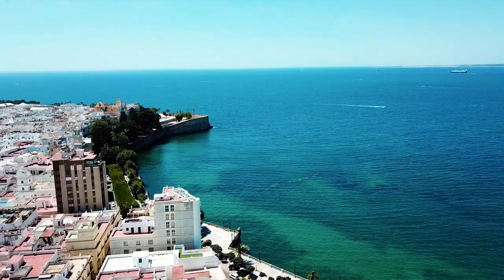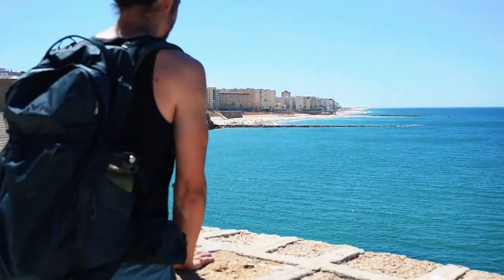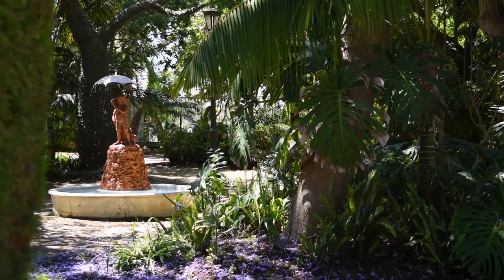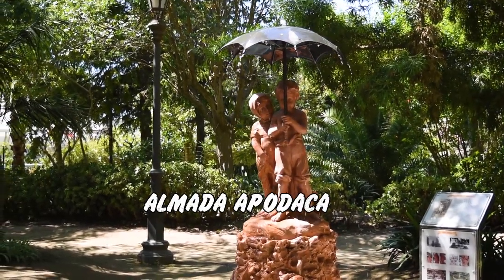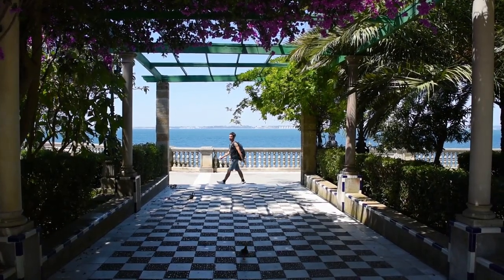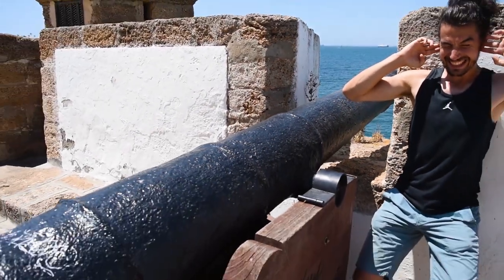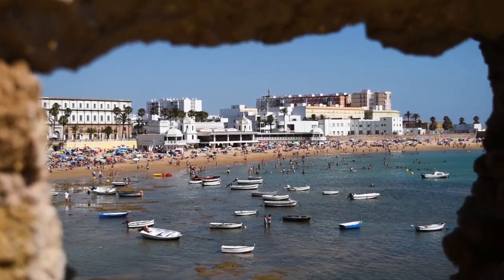The next thing you can do in Cadiz to have fun is to go around the center along the ocean. First, to have a nice view on the ocean, and second, because there are some beautiful parks and pleasant places. Let's mention Genova's park with this inventive fountain, or the Garden of Almada Apodaca, which contains these flowery tiled avenues. In between the two, am I not feeling happy around all these cannons, miming the sounds they could make? Okay, that is silly, but what I'm trying to say is that I was really surprised by Cadiz.